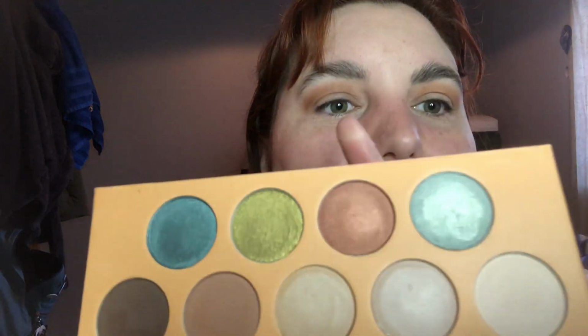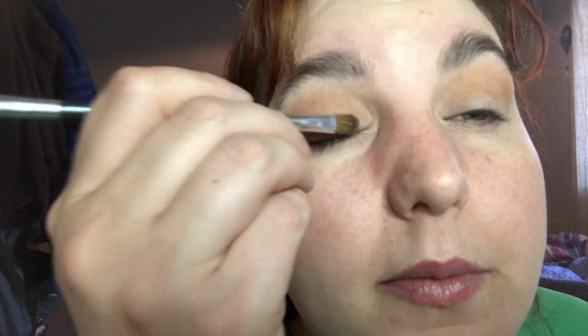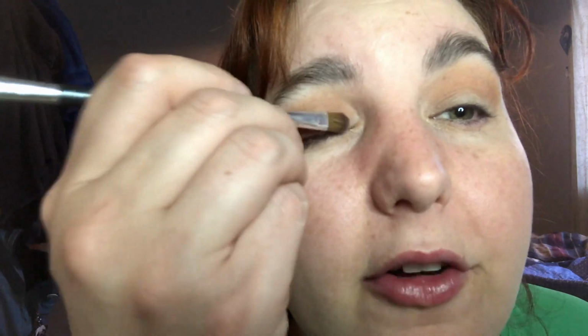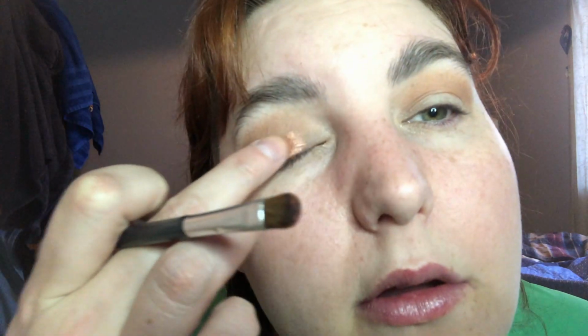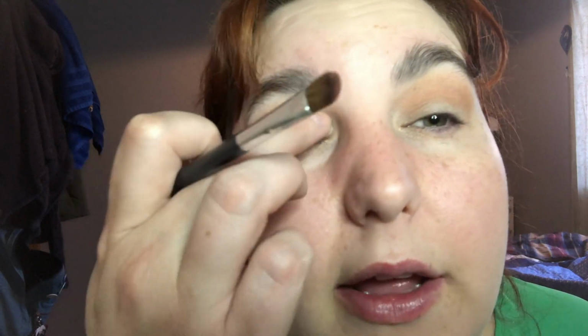Okay, so I've got my weird little double-ended brush. And we're going to go in with this sandy, warm, sunny, bronzy shade. Bronzy shade is probably what it is. These are very creamy. Like I said, this is the first time I've used this palette, but I have swatched it, and the swatches always make the shimmers feel very, very creamy. And I definitely think it's going on okay. But let me have a look. Look how much better that is. I don't normally use my fingers just because I don't like the lack of precision.